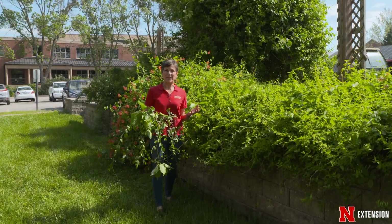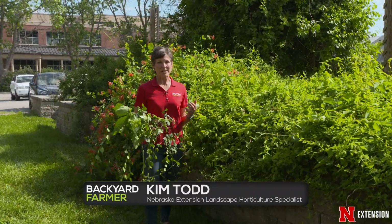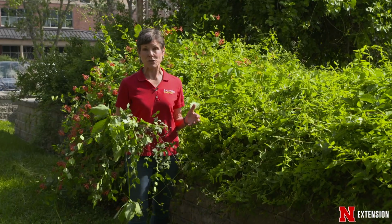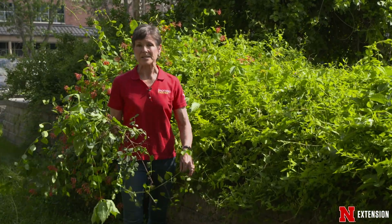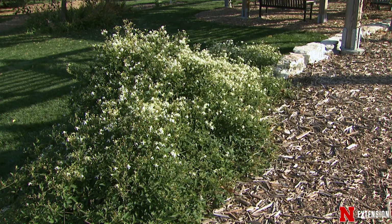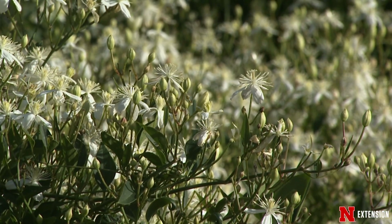Shows ago, we talked about how to choose and use vines in your landscape. Let's talk now about how to control some of these beasts that can really get out of control if you're not paying attention. I want to start with clematis because people love the big purple flowered ones. This happens to be sweet autumn clematis, which is on the invasive species list and wasn't planted here.